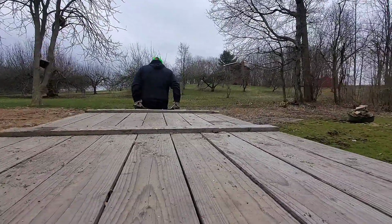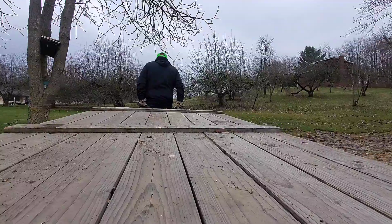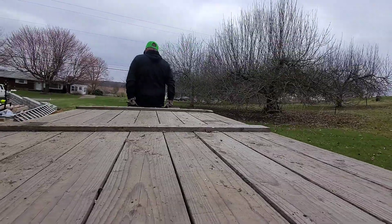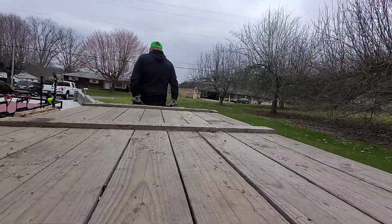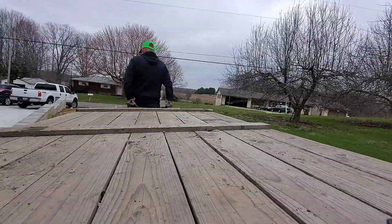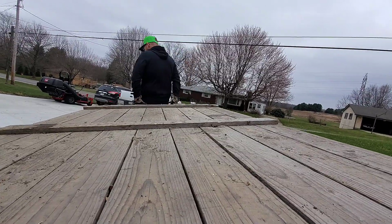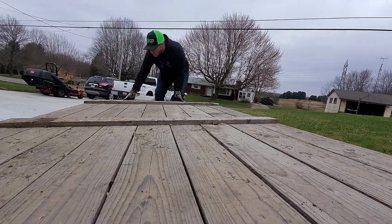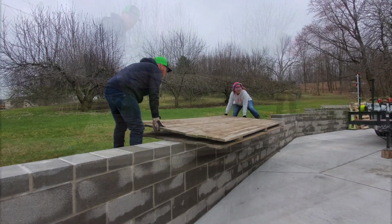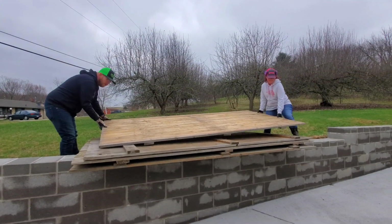Going through the mud. One, two, three, go ahead. One, two.